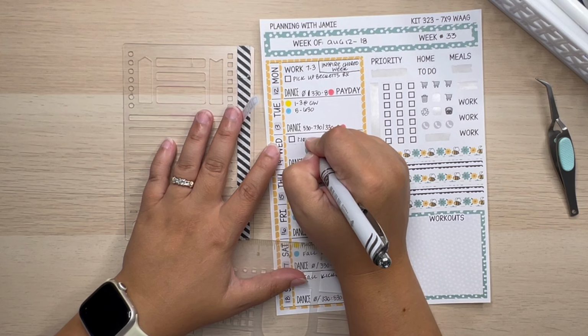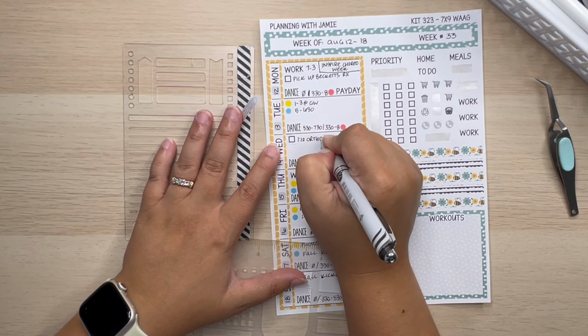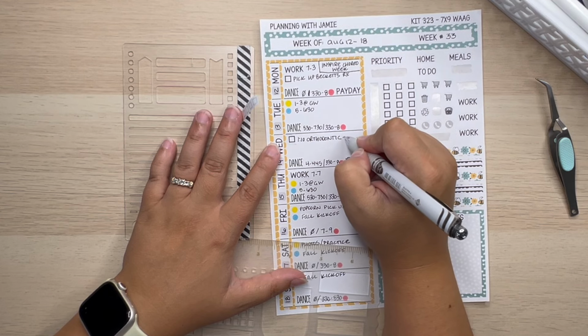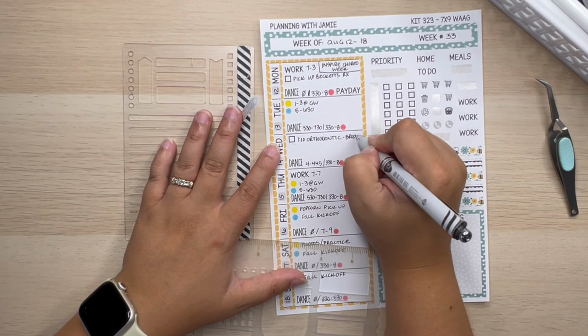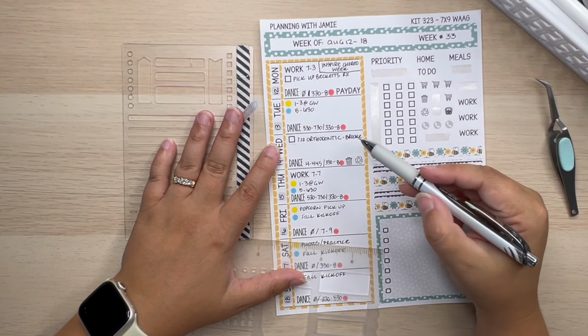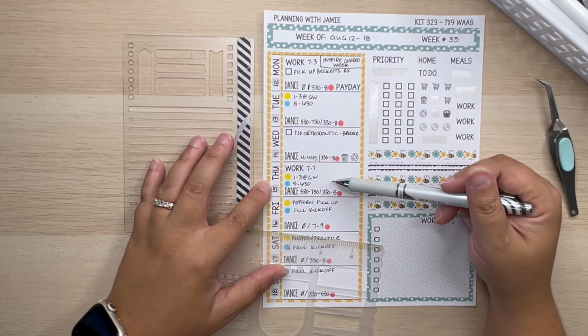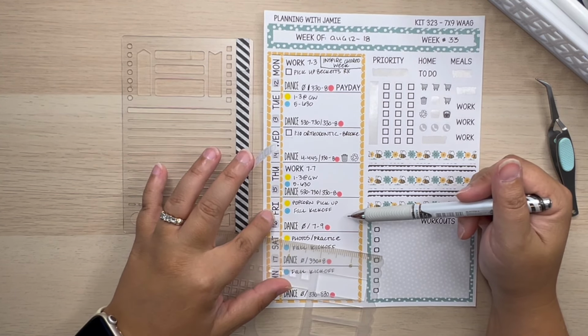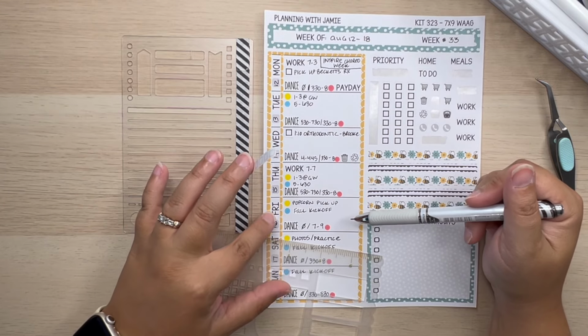All right, this one is orthodontic. And that is one of my other kids getting braces. So we already have two in braces. This will be our third one. She's really excited about it. She thinks it's the coolest thing ever. So she finally feels like the in kid. All right, and then Thursday we have everything. Let's see, we have that, so we're good.